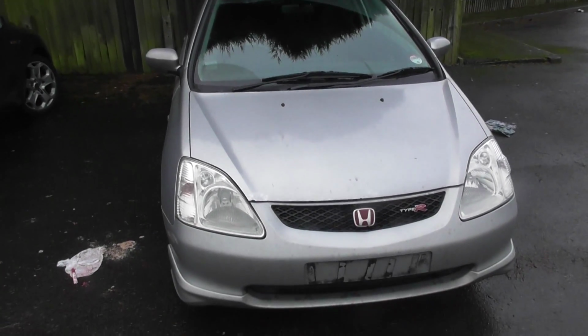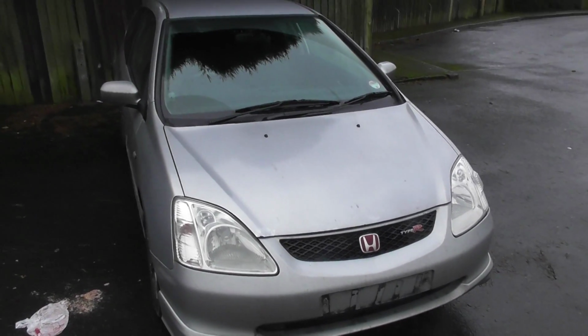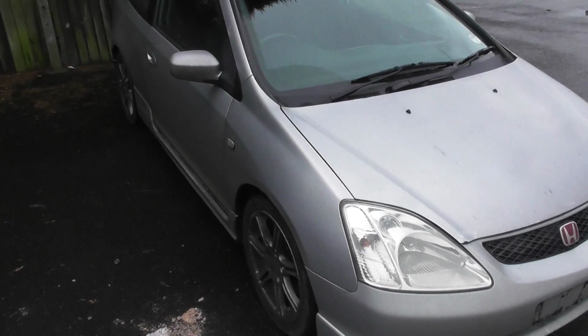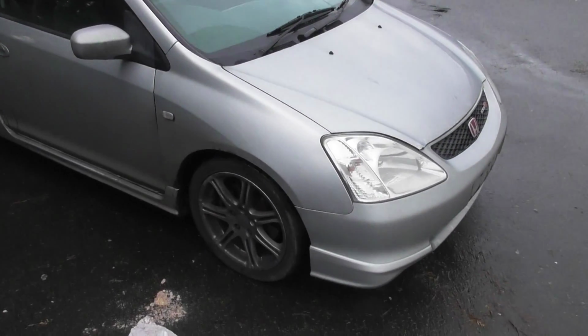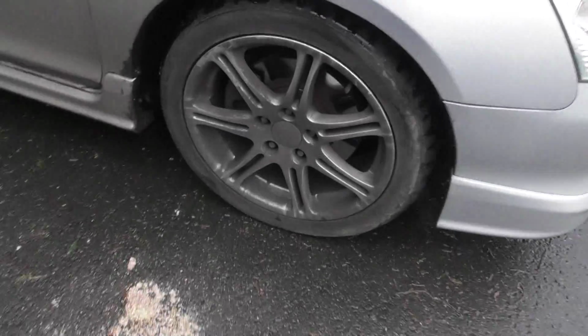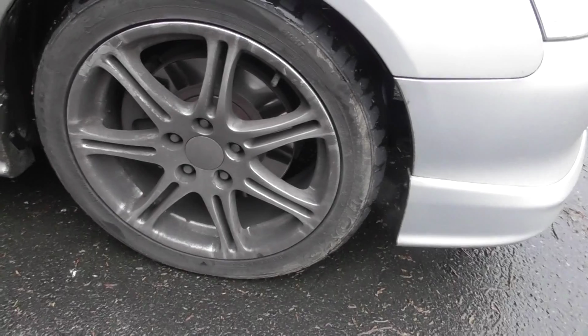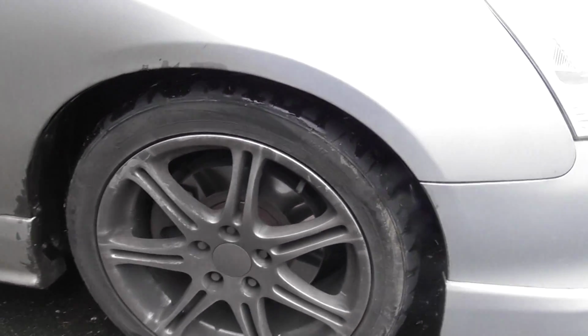So I'm just going to run you through a few of the things that are going to make this car, which was good, great again. Some of the things that have gone wrong on it are the ball joints. You won't be able to see them, but if you take the wheel off, the lower ball joints are gone.